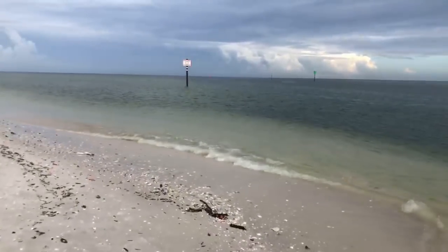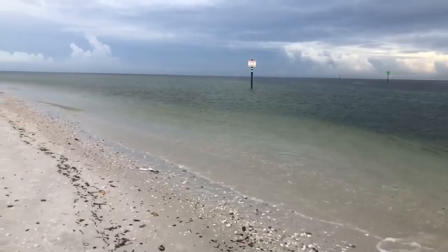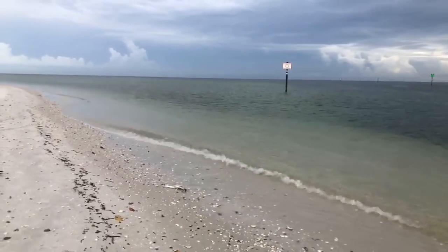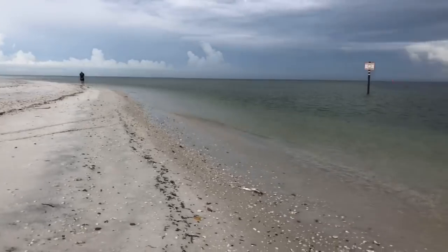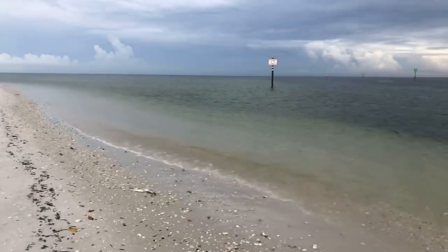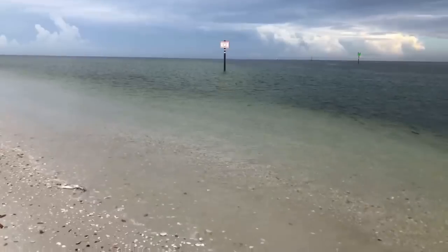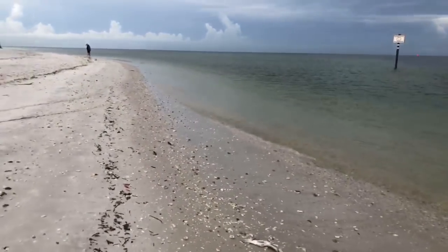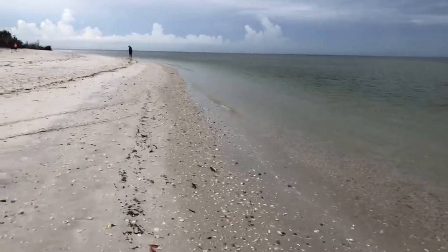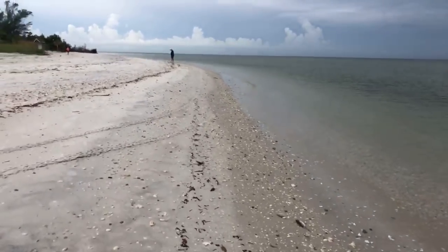Everybody wants to know when this red tide's gonna go away, and unfortunately that's a question that nobody can answer. I wish the answer was today. It's gonna be gone today, but I doubt that.